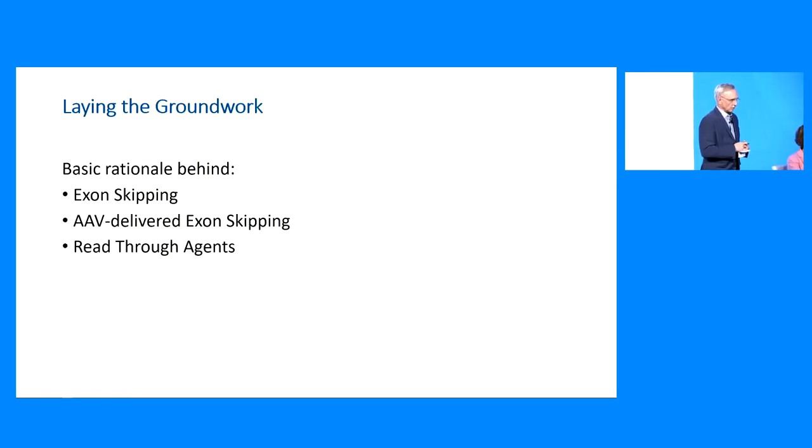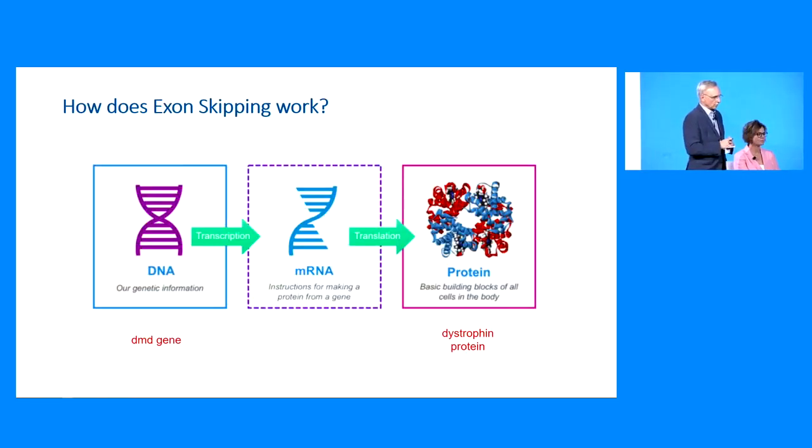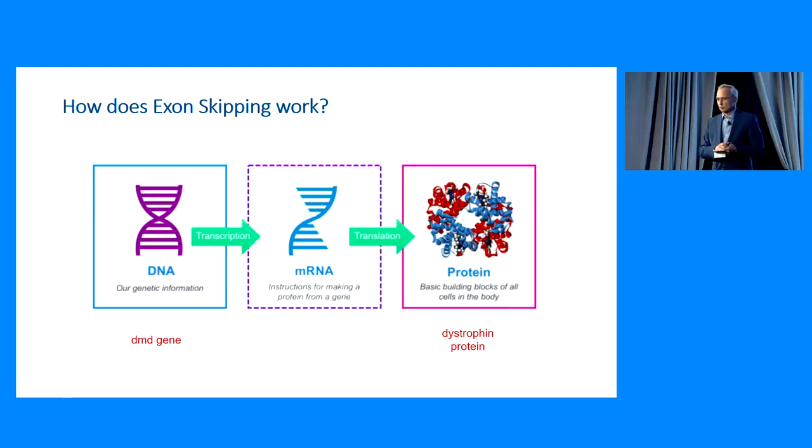But we're here to talk about exon skipping. And so the goal today is we'll just lay a little bit of the groundwork about this technology. There is a little bit of gene therapy associated with this approach that we'll touch on, and then the potential for read-through. So really, how does this technology work? We know this central dogma of where DNA makes messenger RNA, that's what the M stands for, and those messenger RNAs actually carry the instructions to make proteins, all the building blocks of the body.